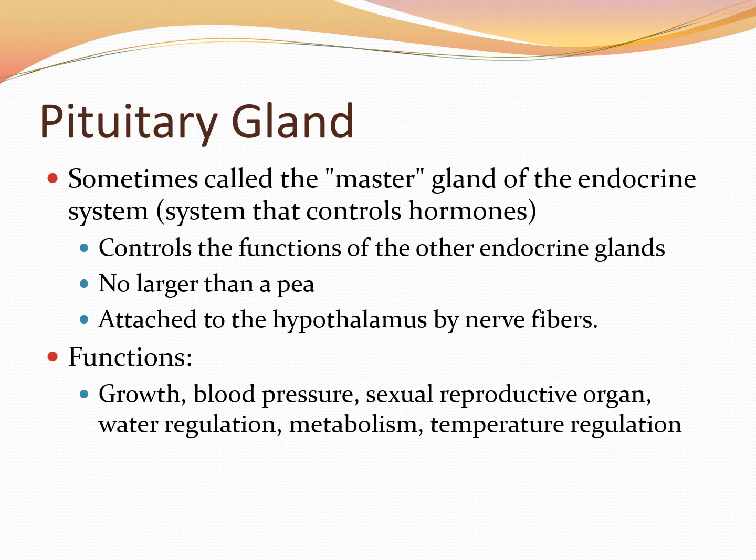The pituitary gland. Sometimes called the master gland of the endocrine system, right? Because it's a system that controls all your hormones. It controls the function of other endocrine glands. No larger than a pea, so really small, and it's actually attached to the hypothalamus by nerve fibers. That's what I mentioned a second ago on how the hypothalamus controls your hormones. So it's connected to the pituitary gland, which is the master gland, which controls all the hormones. That's the connection between the hypothalamus and the pituitary gland.